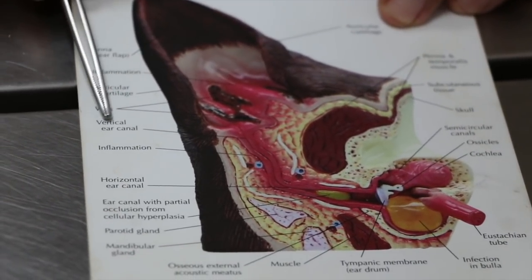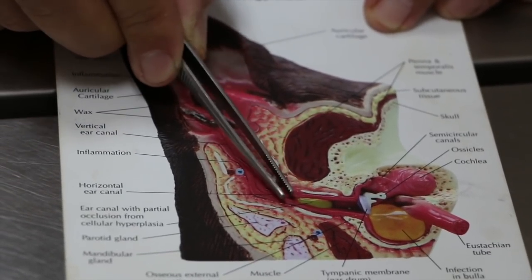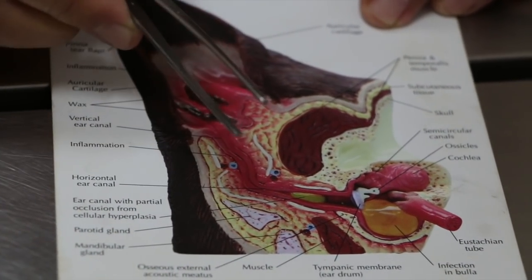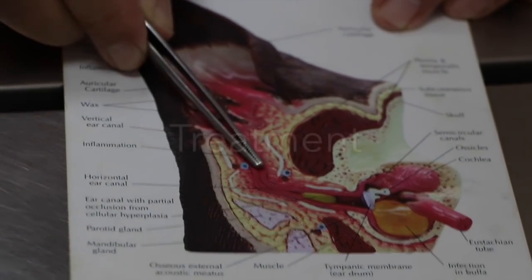So this is called the vertical ear canal. And this is called the horizontal ear canal because it turns horizontally. That's all you need to know about the dog's ear canals. So it's full of blood.